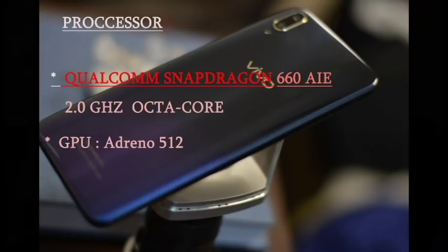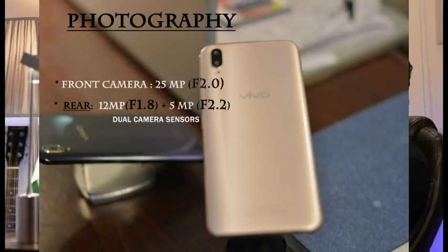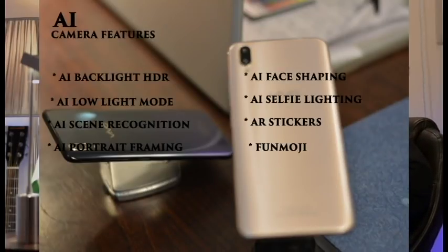And now let me speak about the camera, which is an important thing with the smartphone. It has a front camera of 25 megapixel with a focal length of 2.0, and a rear dual camera sensor with 12 megapixel plus 5 MP, with apertures of 1.8 and 2.2. Guys, the rear camera is really acceptable, with a good aperture. In low light conditions, definitely you may get a good quality picture. So let's check out the camera after the release of the smartphone. And now we will talk about the artificial intelligence features of this camera.